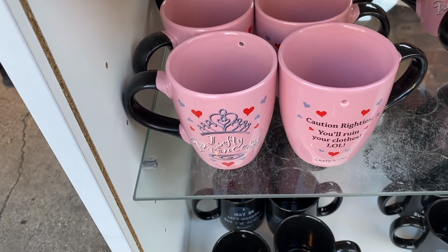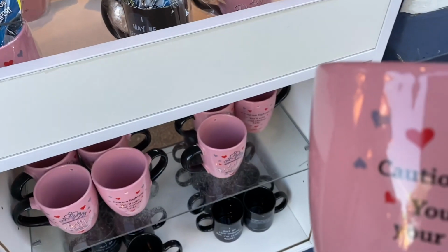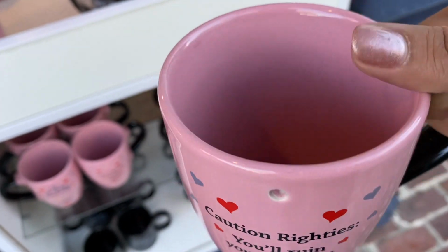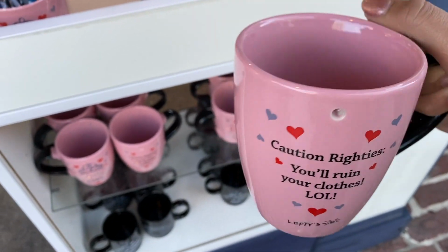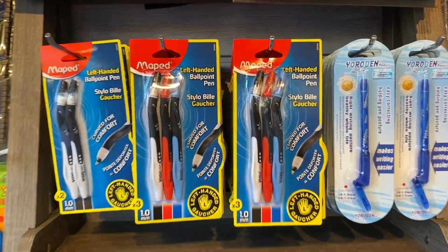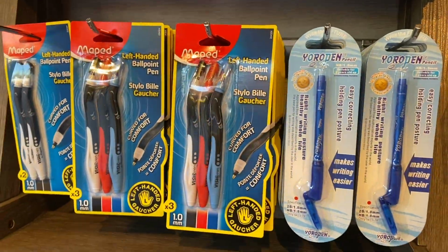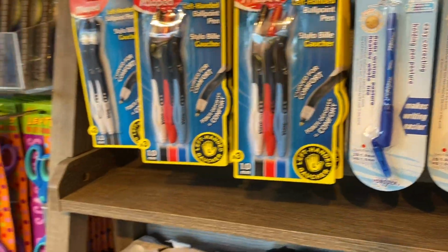There's a mug that says, "Caution righties, you'll ruin your clothes." Is there a hole in it? This feels like a cruel prank. Oh, because if you're right-handed, you'd hold it like this and you'd spill on yourself. Well, that's just mean. They've got these cool pens that I guess if you hold it in your left hand, you wouldn't smudge all over your paper.